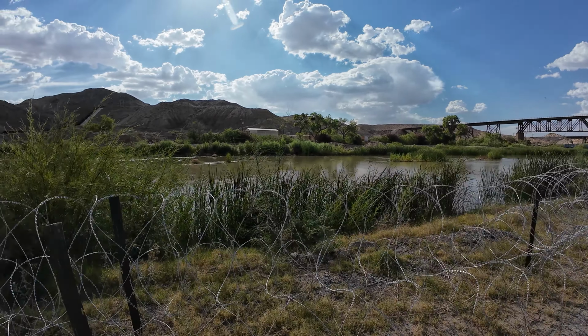And there we are. There's our 360-degree pan. And we'll end it right there, on that gap in the wall. Bring her back down. This is some hot and dry landscape. So we're back here at the Sunland Park border area.